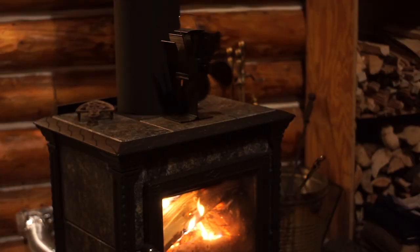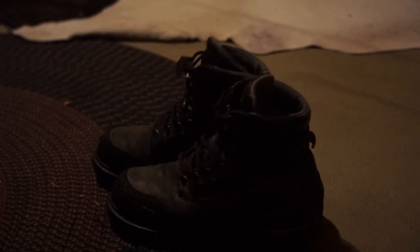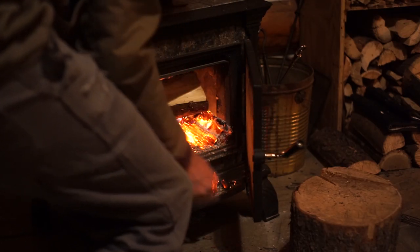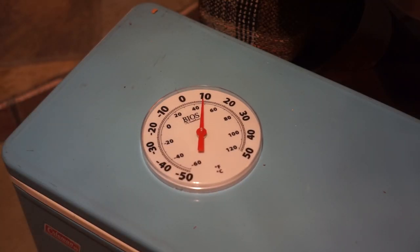Doesn't take long for that fan to kick in. So it's been about an hour and a half, and this guy is almost at plus 10 Celsius. So it's nice and cozy in here. Realistically, it wasn't that cold in the first place. I mean, minus 8. You know, you could sleep in that, no problems. But it's gone up almost 20 degrees Celsius in an hour and a half. So that's not bad at all.